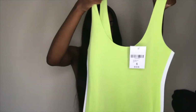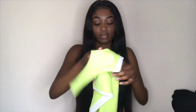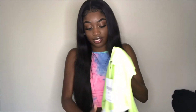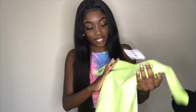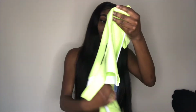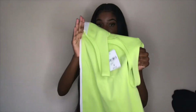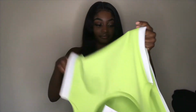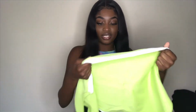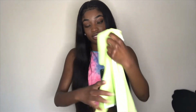I just wish the material was more on the polyester side. I don't even know what you would call this material. I don't want to say the wrong name either, but it's definitely not poly. Polyester is a very, very stretchy material. But don't get me wrong, this is very stretchy, but it's got a stiffness to it. Like it's stretchy, but it's stiff. I hope I'm making sense.